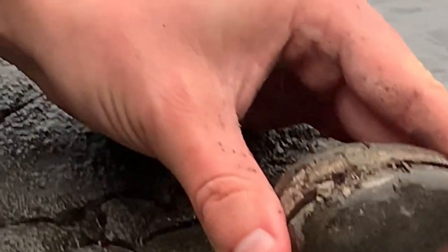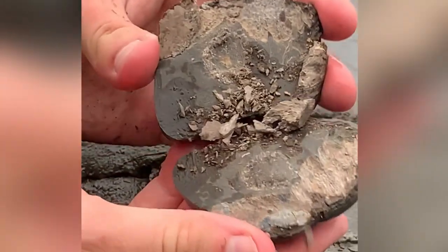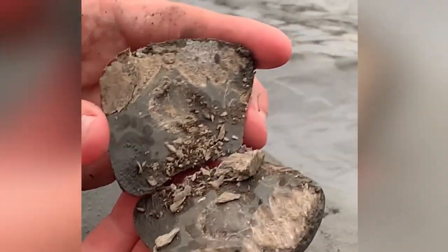This is another example of that really flaky sturgeon-like fish bone. The species is called Gyrosteus.